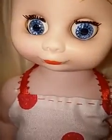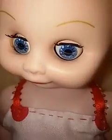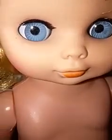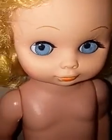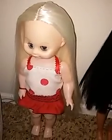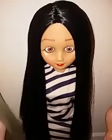Like how much more realistic they look compared to those. And the same with hers. These ones both have the same types of eyes. And then hers look really realistic, like, whoa. But yeah, so those are the bigger types of dolls. So they made ones like her that were kind of teenager-ish.